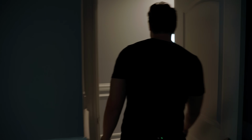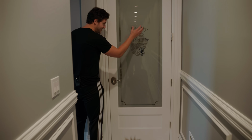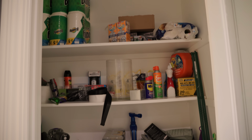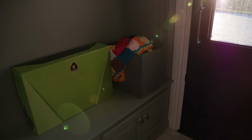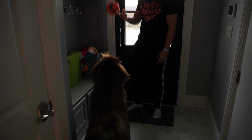I'll show you the mudroom and the pantry, which actually is not aptly named. It says pantry, really nice, nothing to do with the pantry inside, just kind of like my hardware closet. This is the mudroom. A lot of Bear's gear is in here, so his pet shampoo, his toys are in here, his brushes. Right, Bear? Catch.